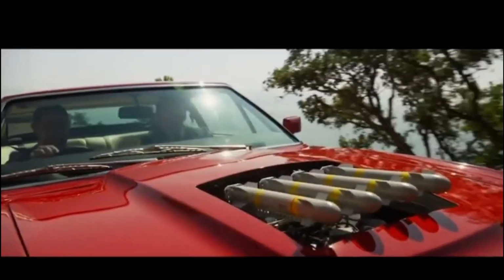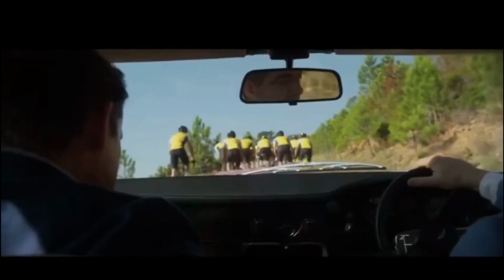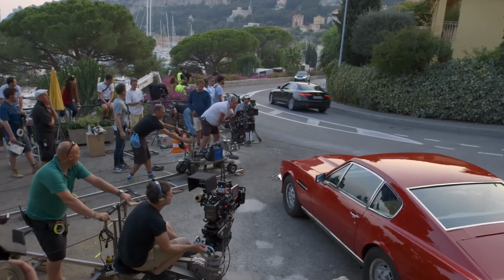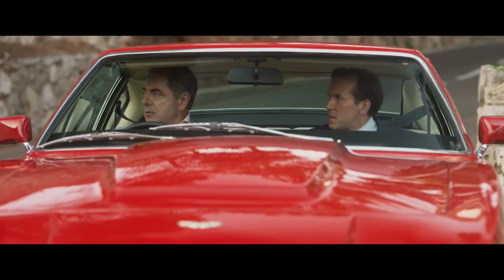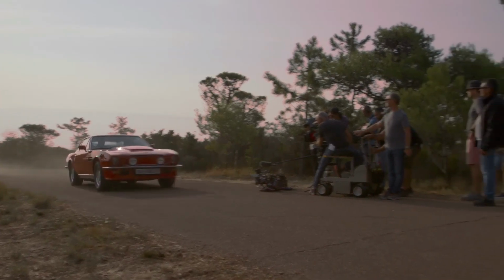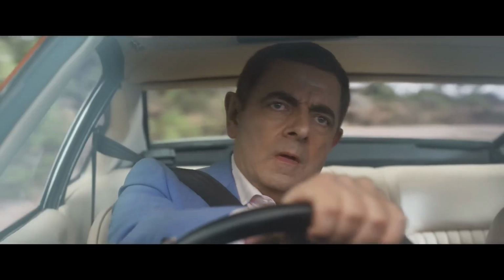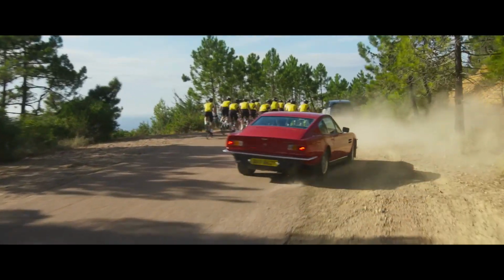This is the 3rd time Rowan has owned his red Vantage. He bought it in 1984. The star bought a car that drove on the left and changed it so that it drove on the right. Rowan Atkinson's first strange car was the Vantage, which he got a few years after he became famous in Britain. It was in the movie Johnny English Strikes Again by Atkinson.